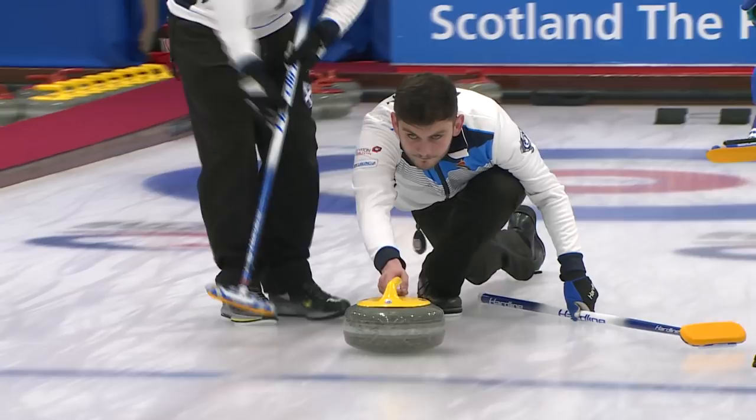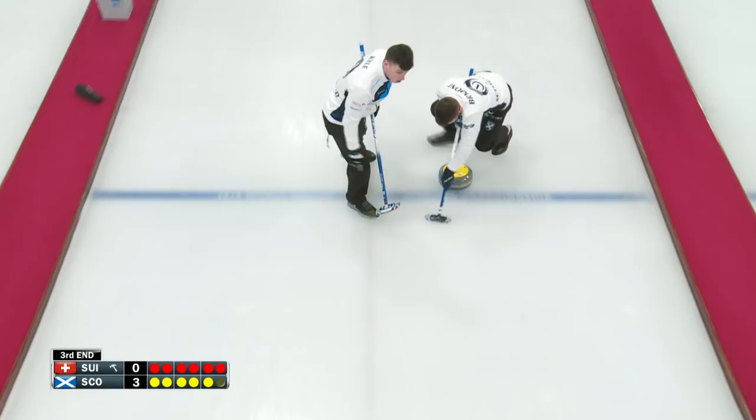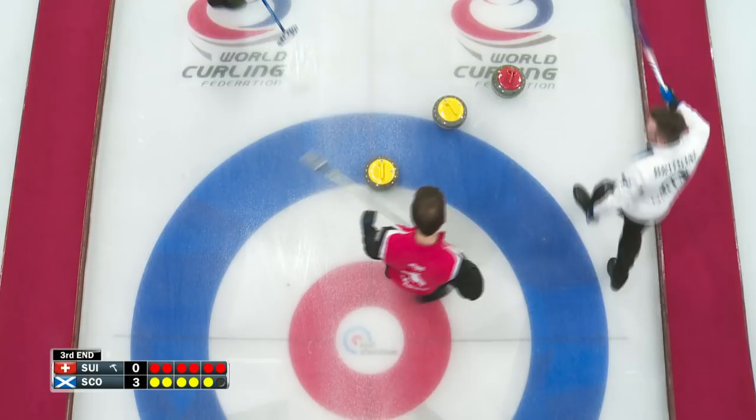Barrier! Good barrier! Hard, you're moving it. Hard, Rob. Right to it. Good sweep, pal. Nice shot. No bad there. It's pretty good there. It stopped Switzerland being able to draw around their corner guard.